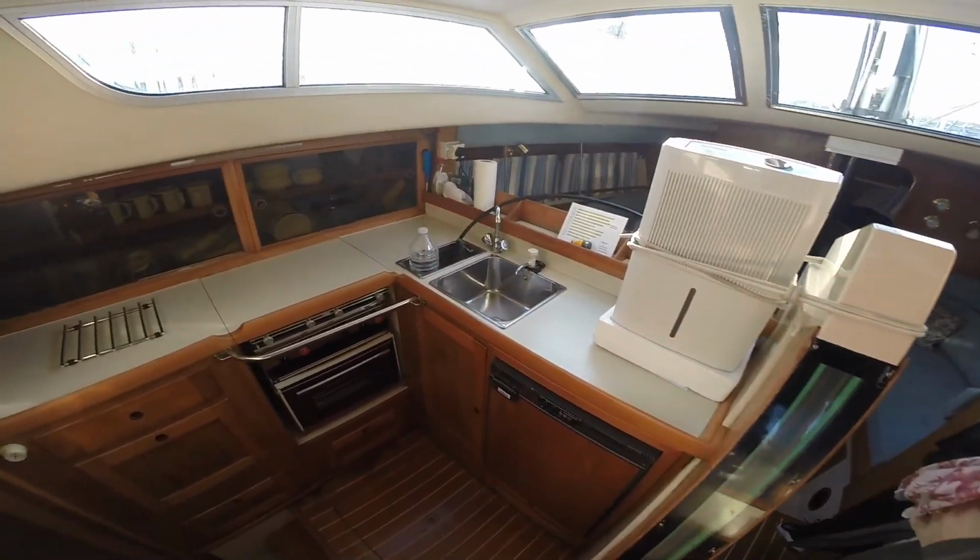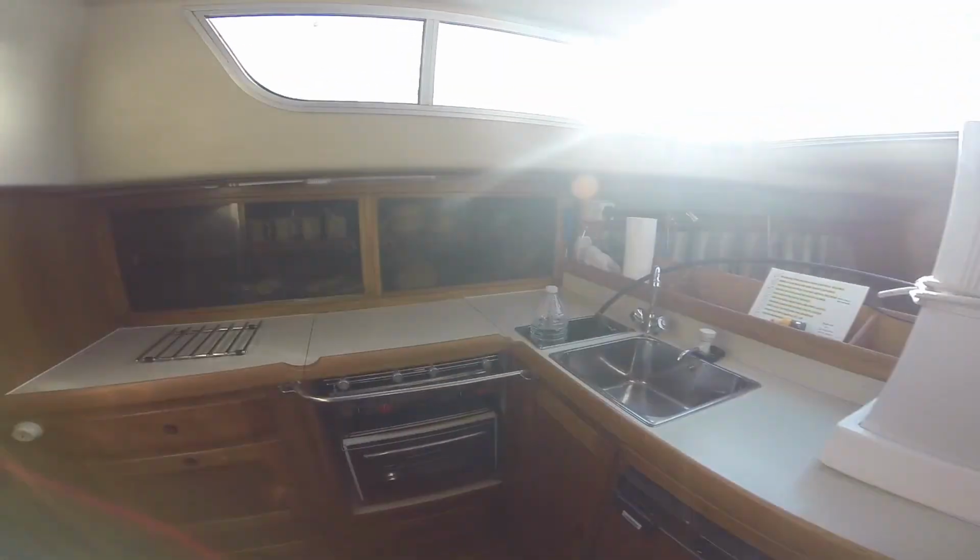Brilliant boat, had so much work done on it. It was £20,000 worth of work, it was a great boat. But the size of it inside, there was just no storage, was there? No, not for four of us. Two of us, absolutely fine.